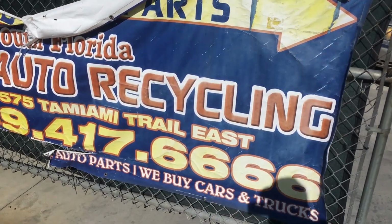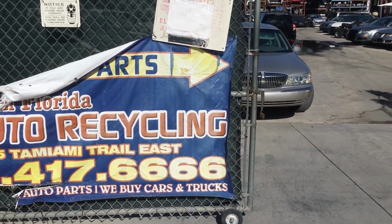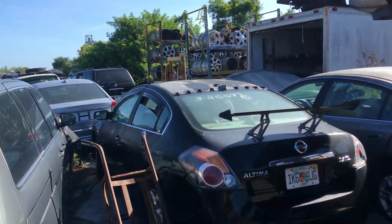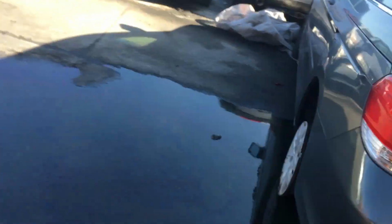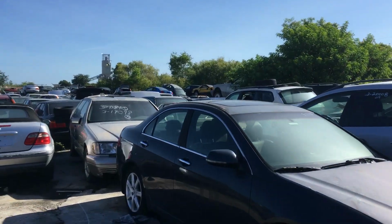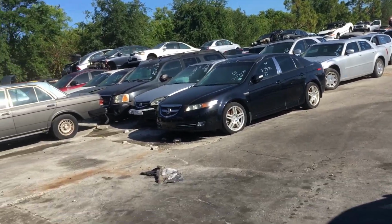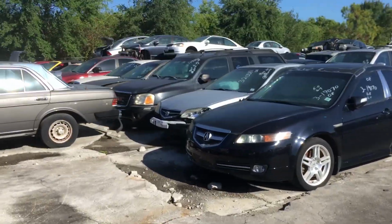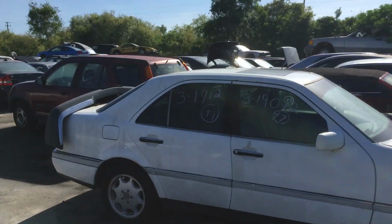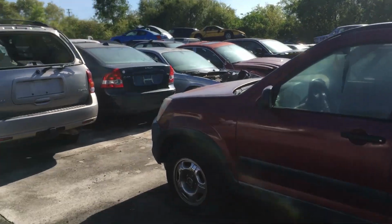All right, so this is South Florida Auto Recycling on 41 South, 239-417-6666. So that's cool, possibly. I don't really, let's see what's back here. So they seem to have a lot of Mercedes parts. I don't see Mercedes. Oh, what do they got over here? The Fiero.